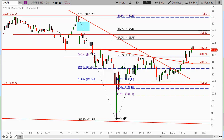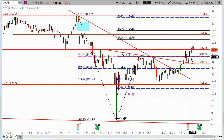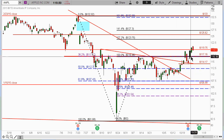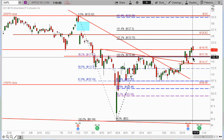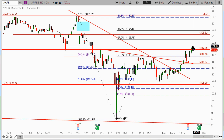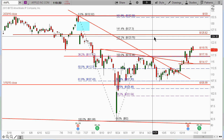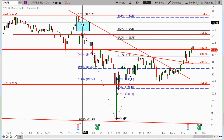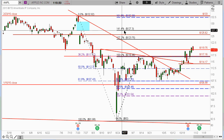Let's take a look at the stock Apple. Apple had a nice run last week. We were looking for it to break above that 117, and it did. It broke through that 117 and came up above this 119. Actually, it got close to 121. So essentially, we're targeting this thing up at this 125, or getting to this gap fill area, somewhere in the 127 area.